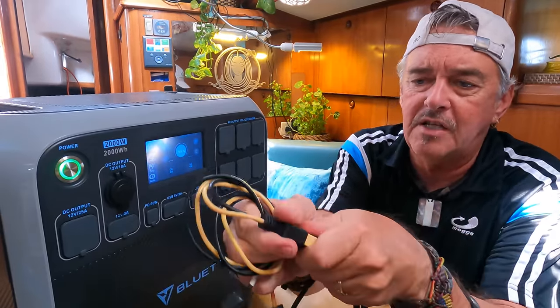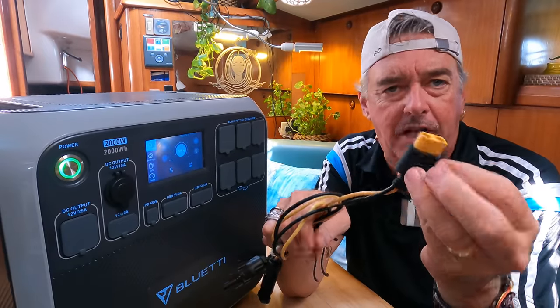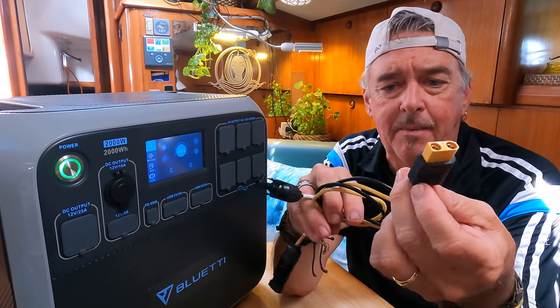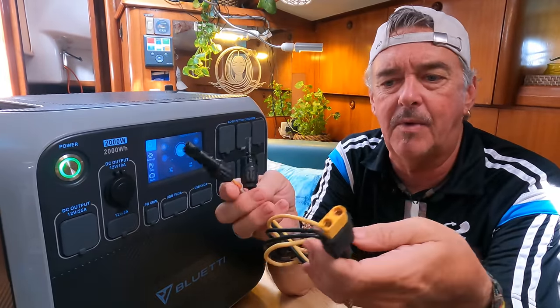So not a big deal. Even if you want to make your own one of these, you can buy XT90 connectors just about anywhere, any hobby shop. Brendan and I used to use these when we were making the FPV drones. We had the XT60s, which are a little smaller, but same exact thing. MC4s you can get anywhere. You can buy them on Amazon. So you can make up your own cable.